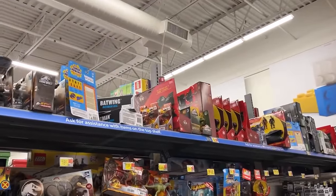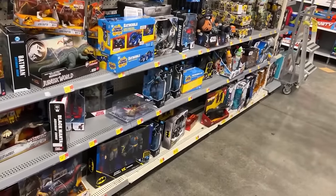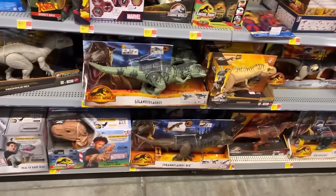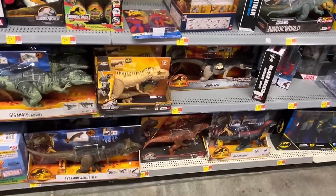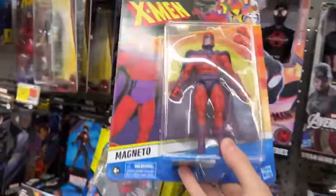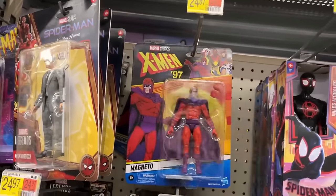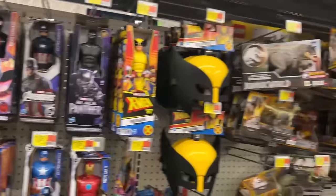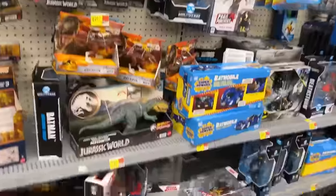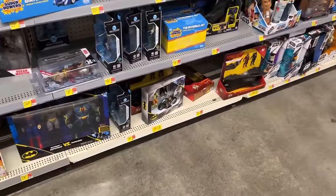There's a Batwing, a Dark Knights of Steel, older superpowers. We can already see there they don't have Robin, which is sad-making. There's another Magneto hanging out here. There you go, Magneto. That one peg-warmed. That was not the one I would have picked for a peg-warmer out of that wave. But one of those things you got to realize is because I like the figure, I like the character. Doesn't mean everybody does.